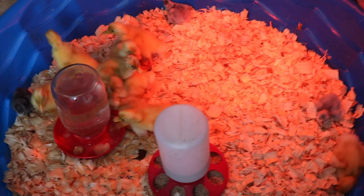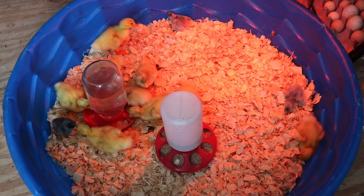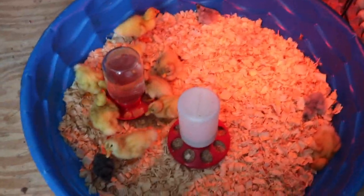All right, the babies are ready to go. While we're driving, I'll take out their food and water, but I'm gonna go and load up all of my supplies and my boxes and business cards and all that stuff.